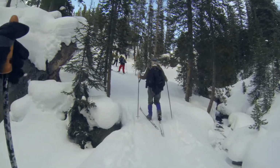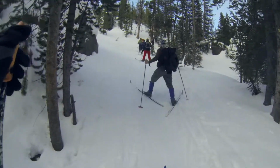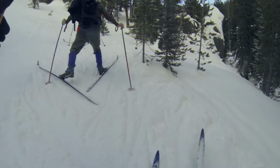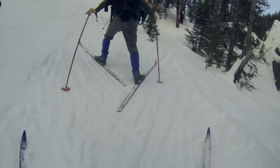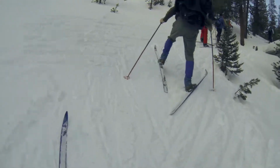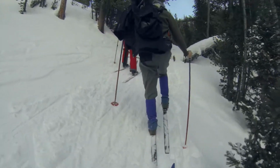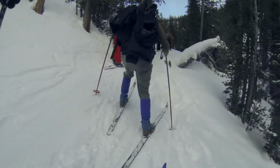It's so funny, Rick remembered this really well, and I haven't the foggiest recollection of coming down this 28 years ago. Yeah, because the ending, the runout's not that good. Snow's pretty good, though. Squeaky cold snow.